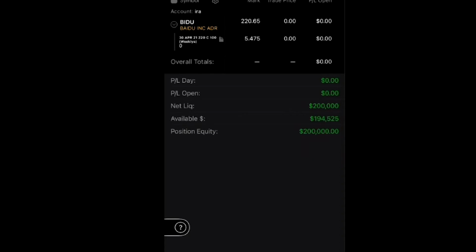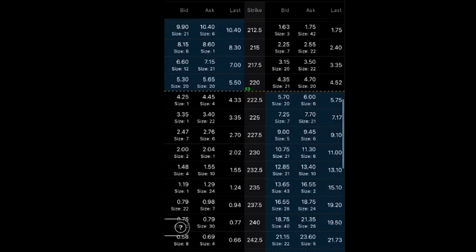So I wish I could draw on this. Okay, let's say I put a stop loss at $10 and Baidu goes up to $567. My stop loss is now going to be $557. That's how it works. And I'm going to show you again how to do this TSL, this trailing stop loss.